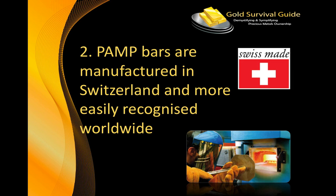without first requiring assaying. You may get slightly more when selling the PAMP gold back to the supplier, but it will still be under the spot price. So the spread, that is the difference between the price to buy and the price to sell, will generally still be more for PAMP than for local gold.